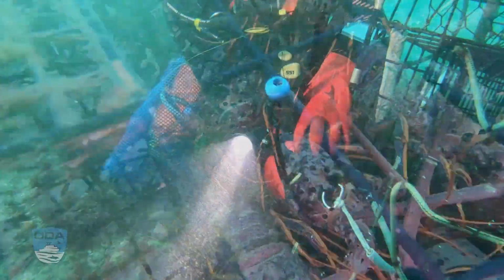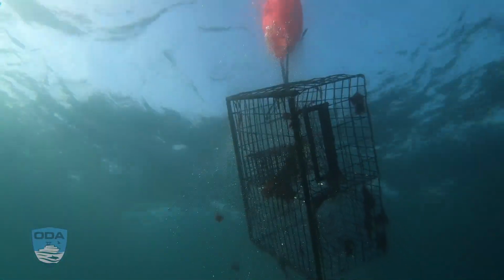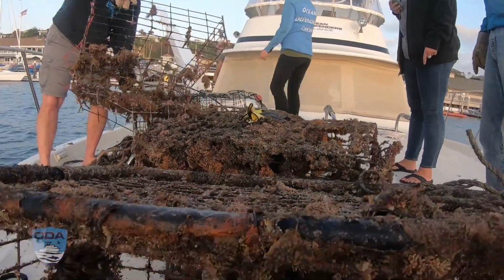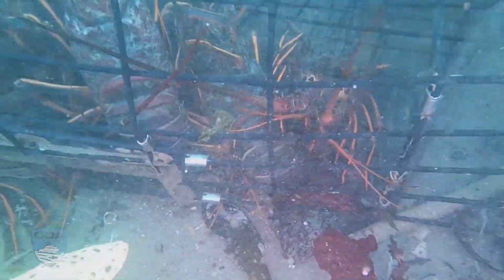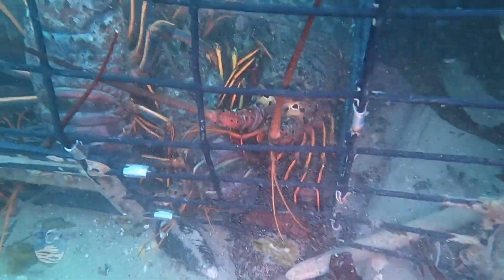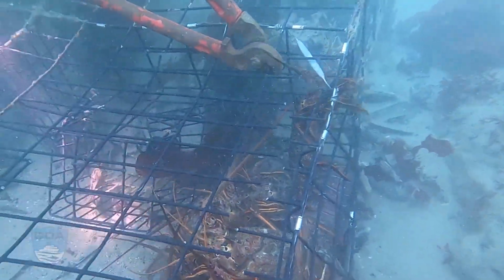Normally, we would hook a lift bag to the lost trap, fill it with air, and bring it back to the surface where we can remove it from the ocean. But these traps were buried too deep in the sand. We couldn't bring them back to the surface. So what we need to do now is save the life that's inside the traps. Our best option was to cut open the top and release what was already trapped inside.